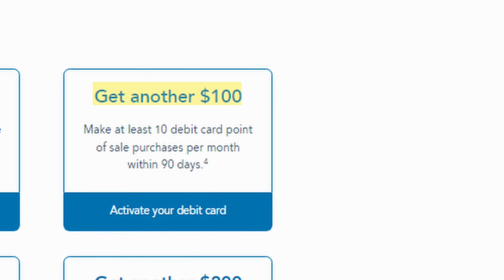Now with this bonus, you'd have to be getting physical checks to deposit. And for me, I get all of my income through electronic deposit, so I actually wouldn't be able to do this myself. But if you're a contractor or something and you do get those physical checks, then this is going to be the one for you. Next is the $100 debit card bonus.